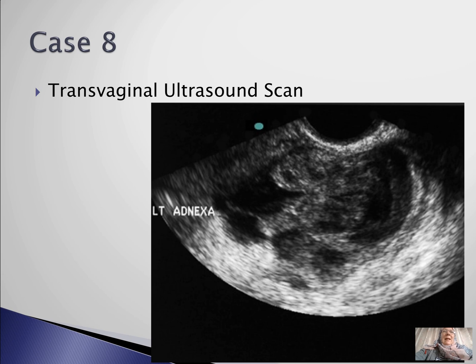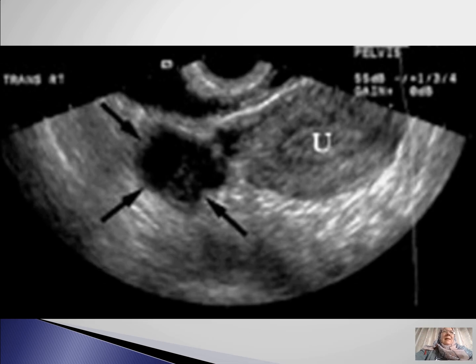You do a vaginal ultrasound scan. This reveals this picture. You can see this is the left adnexa, and there is a little mass visible in the left adnexa. And here's another picture of this mass. The U denotes the uterus, which looks normal on this picture, but the arrows point towards an adnexal mass.